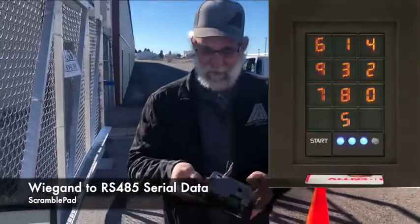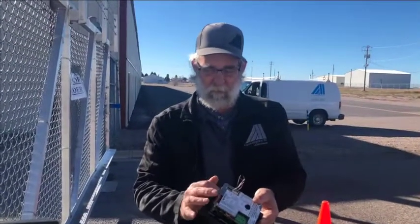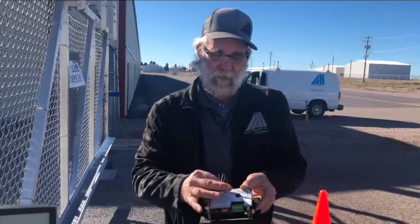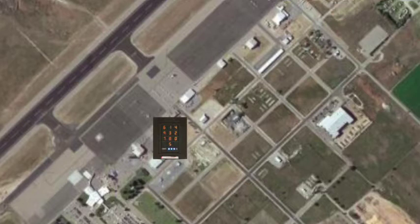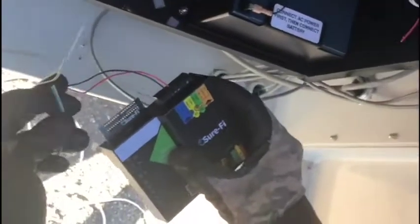Yeah, so this is a Wiegand keypad. We disabled the Wiegand portion of it, board. We're going to tie our reader into the reader input that it was using and send it RS485 to our panel. By moving the scramble pad from the gate to the panel, we were still able to use the RS485 and simply rejected the Wiegand data wirelessly.